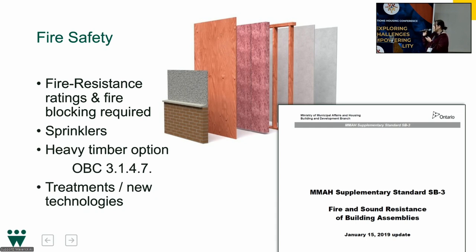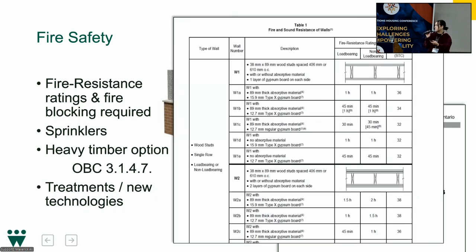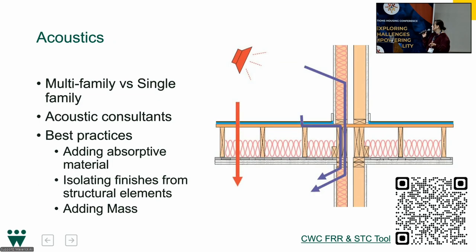So there is the supplementary standard in the Ontario Building Code that gives you these lists of, again, dozens of different wood assemblies and what their fire ratings are. But you can also use our FRR and STC tool that gives you a similar table, but it's just an easy digital tool instead of having to look through all these pages in the standard. So yeah, really want to plug that tool again. It's just an easy way of finding assemblies that work for your project.